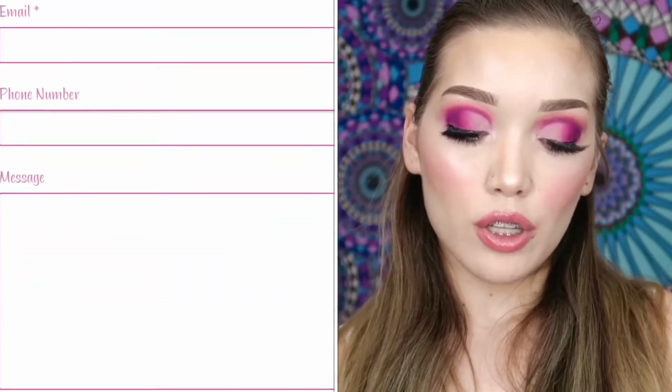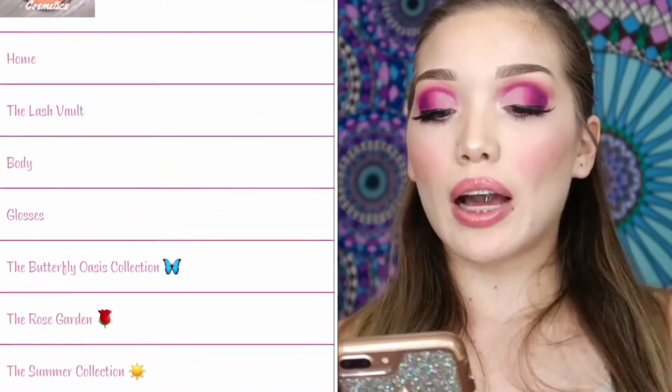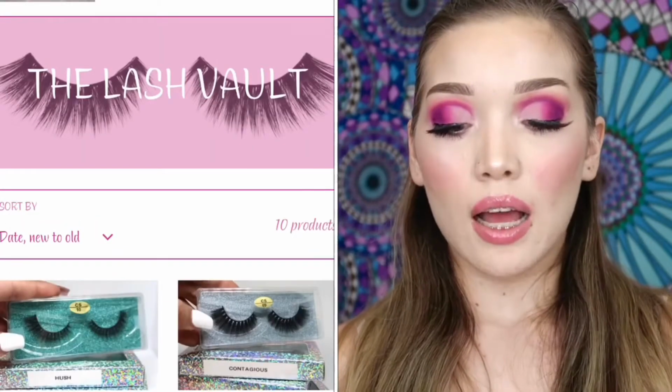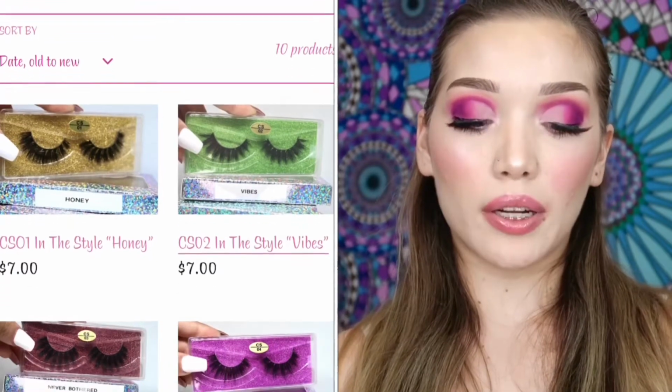So moving on to the business, these are the categories. We have the lash vault, we have body glosses, the butterfly oasis collection, the rose garden, and the summer collection. So we're just gonna start off with the lash vault because that's the first thing on the list. We're just gonna go in order from here.